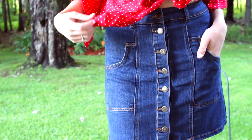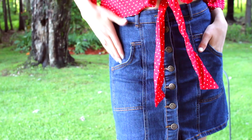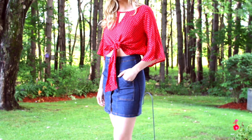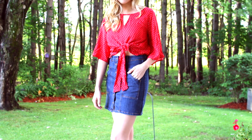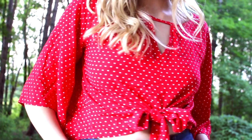But then I paired it up with a high-waisted jean skirt lined with multiple buttons down it. It does have pockets, because pockets are a must, and I feel like pockets are a girl's best friend. Not dogs, not diamonds, pockets for sure. But yeah, I really like this outfit. It's really cute if you guys dress up for the 4th of July.